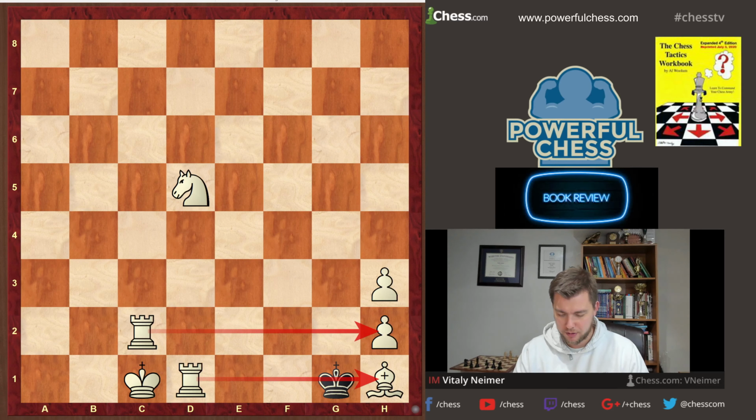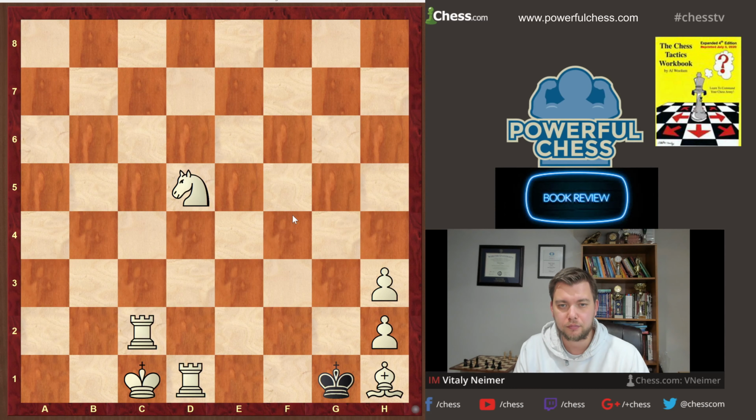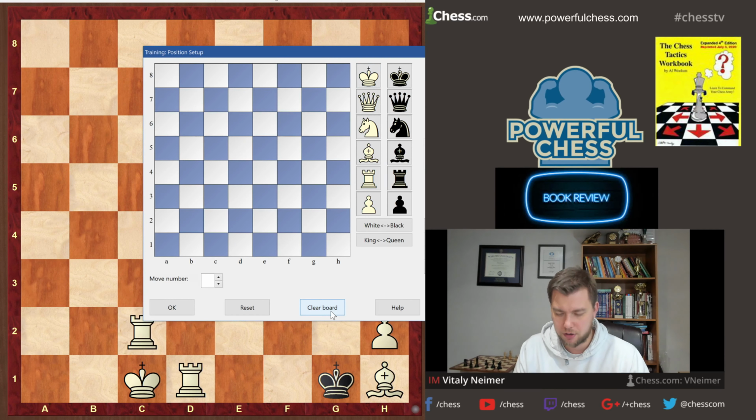Okay, awesome. So now the other part that I liked about the book, the other interesting thing I discovered is something that he calls chess mazes. So let me set up this position. Very interesting. Chess mazes. So bishop here, rook, king, knight, here.